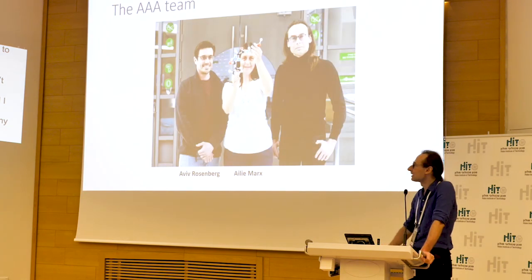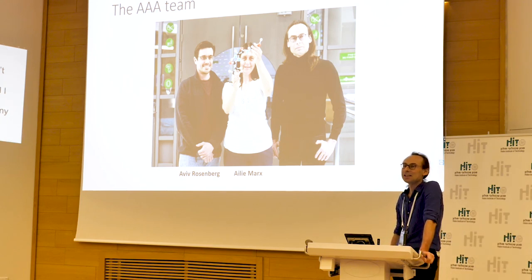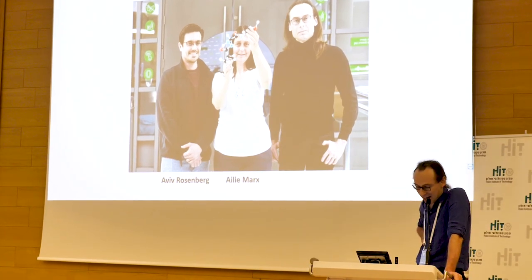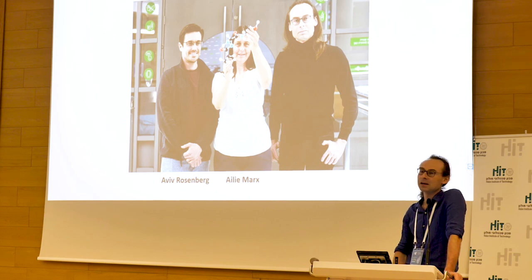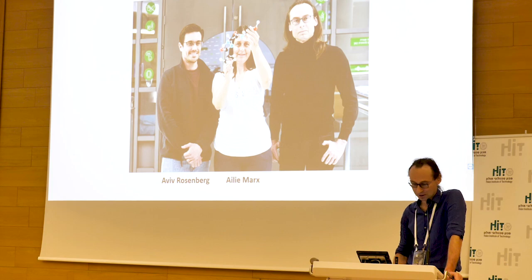And this happened about 3 years ago when I met this triple A team. I'm one of the A, and by the way, the molecule that Ailey Marks is holding here is a triple alanine peptide, the triple A. So she came to me about 3 years ago with what apparently was a crazy hypothesis that he proposed to check computationally and then experimentally, and this is what I would like to show you today.